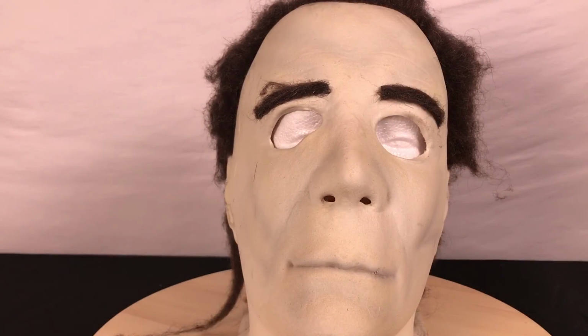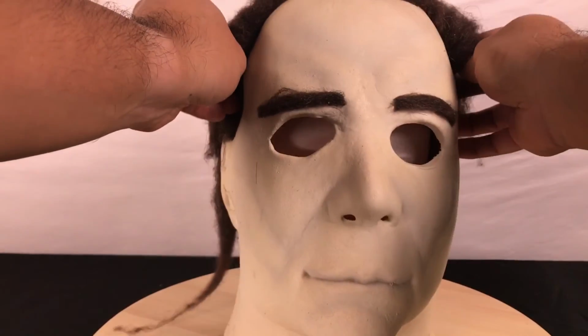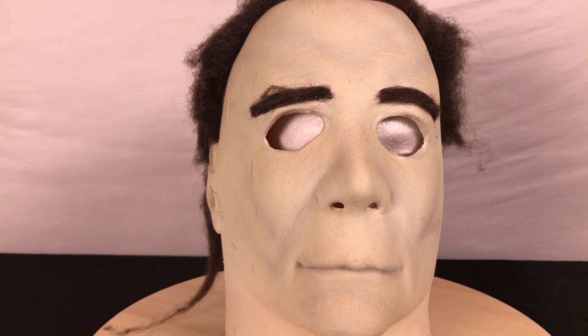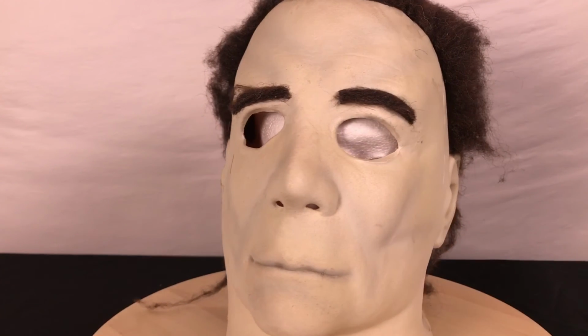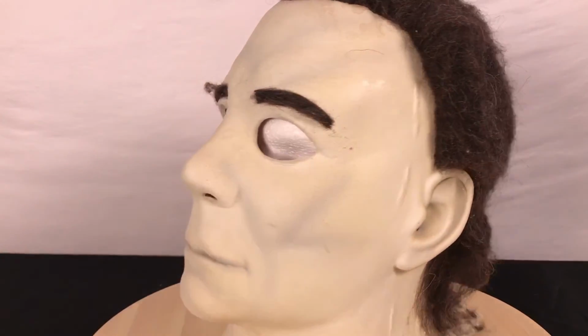I've seen some of the Michael Myers masks. There's one that Horror Hound recently had on his YouTube video, and oh man, that thing was fantastic looking. I can't remember who made it, but just really a fantastic looking mask. But again, this is pretty good for what I use it for.